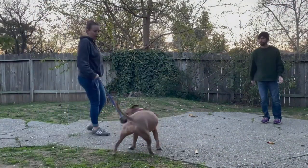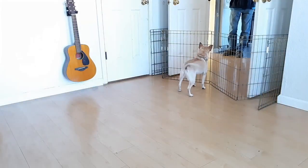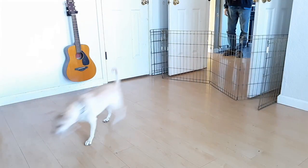Here is Coco on leash, so she won't be allowed to approach the person too close. Here's an example of a gate. I like this kind of thing when you're having people in the house sometimes.